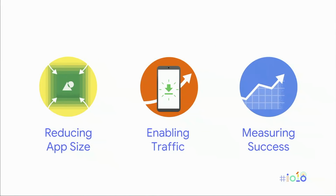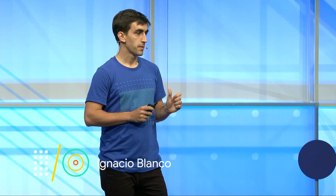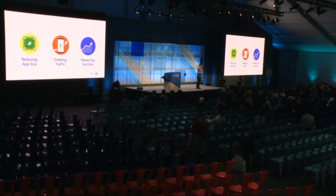So to summarize, what we covered today is how you can reduce your app size by using configuration APKs, how you can download on-demand features using the Google Play Core library, and finally, we talk about the 10-megabyte program. We then talk about enabling traffic for your instant apps through Try Now, as well as from deep links. And finally, I show you how you can understand the success of your app from both the Google Play Console as well as the Google Search Console.